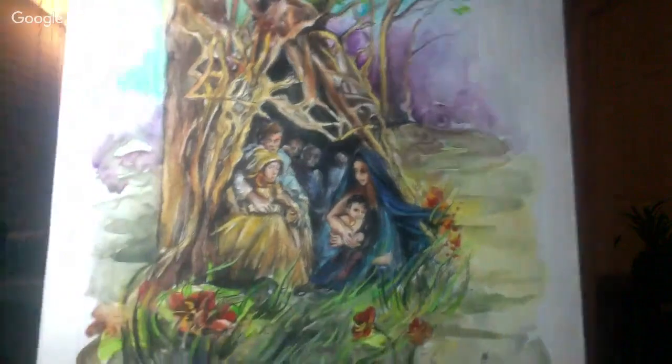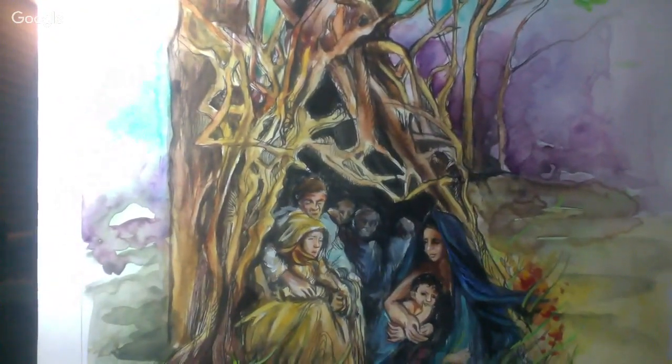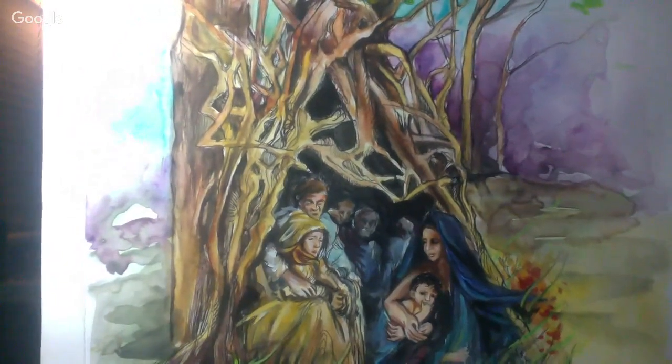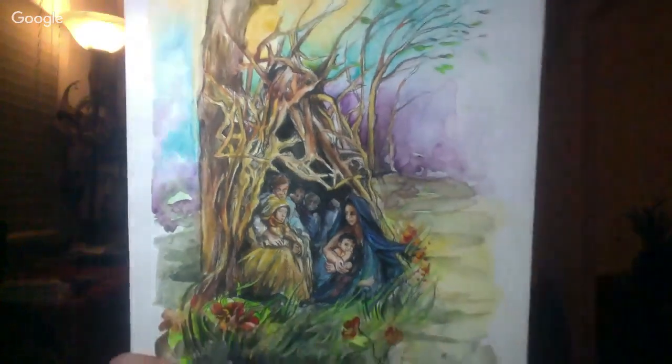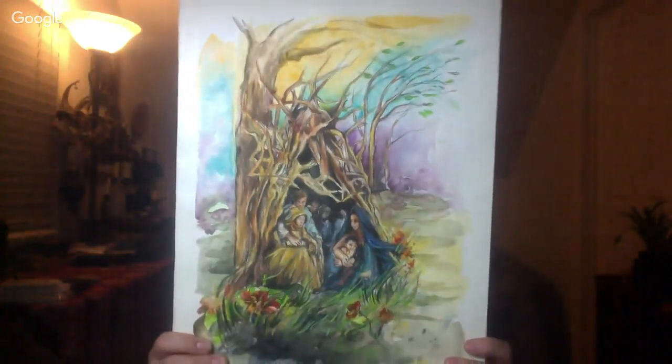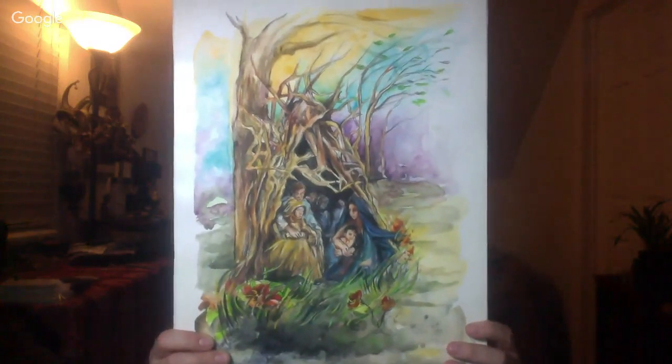And then also inside the actual structure, you can see not just a man and a woman, but the entire family. So it's not just them. It's not 2 people. So this is the 5, excuse me, the 5 of Pentacles.